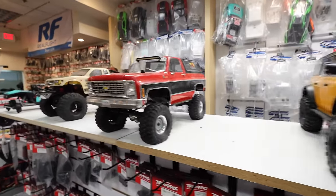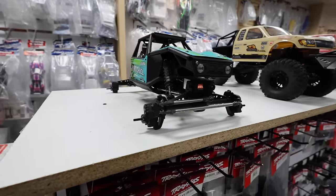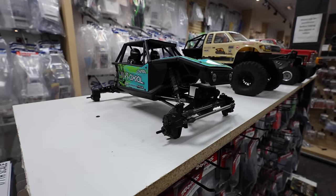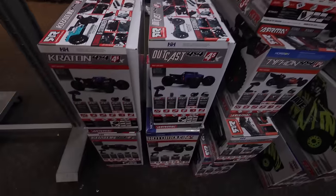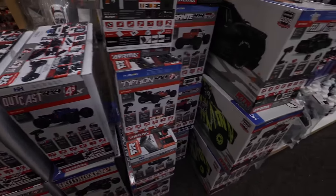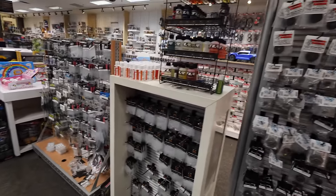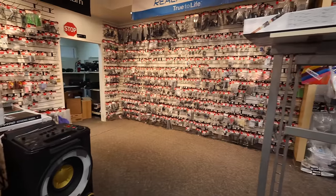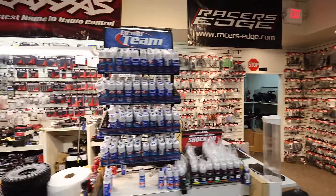Traxxas parts. Look at these. Have I seen this guy? No one's used, but that looks cool. It's a Capra. Love the color scheme. More Arma cars back here. Mojave. Felony. Oh my god. They got a whole bunch of tracks. Here's their Traxxas wall back here. Back from there all the way to here.